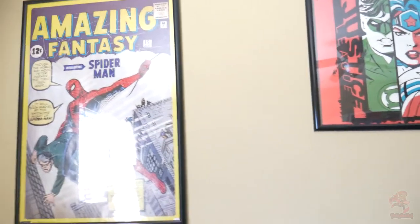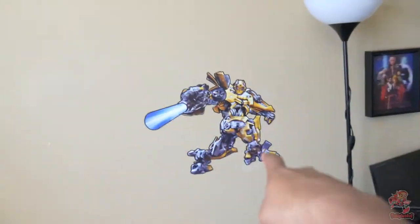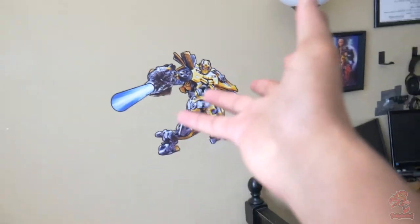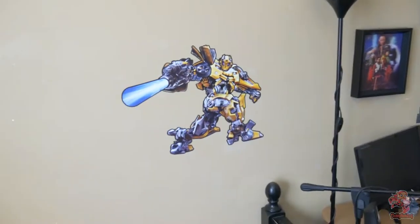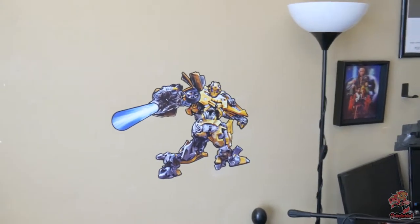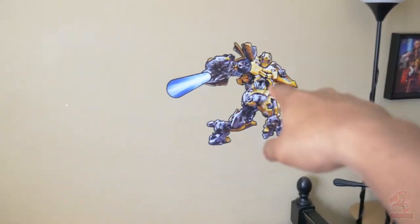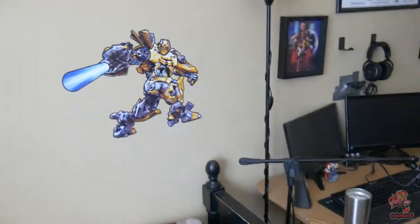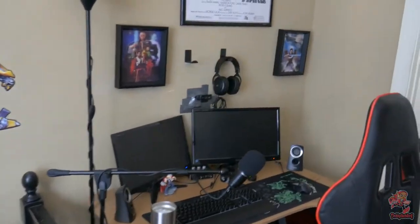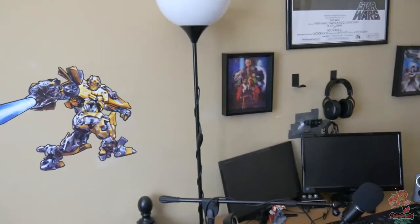Super lit. Let's see, the posters above my bed: Star Wars, Amazing Fantasy number 1 with Spider-Man, a Justice League poster, and a Bumblebee fathead. Not even gonna call it a fathead, it's like flypaper, I think is what it's called. They used to make these a lot back in like 2008, 2009. They had Transformers ones, Star Wars ones, and other ones. They don't do them as much anymore, but it's actually really cool.